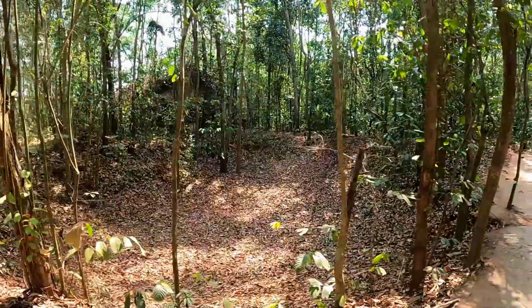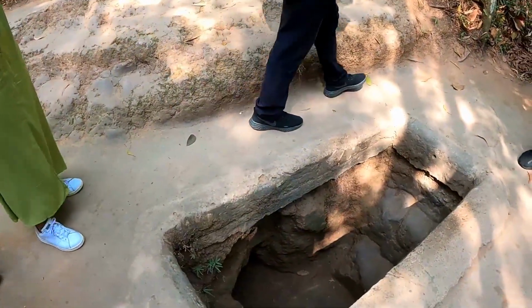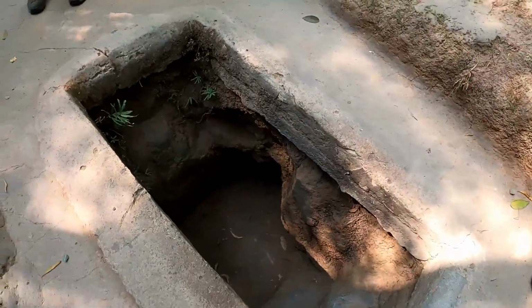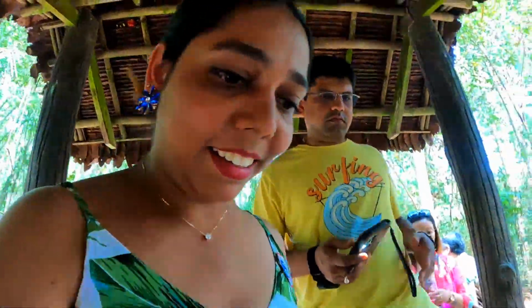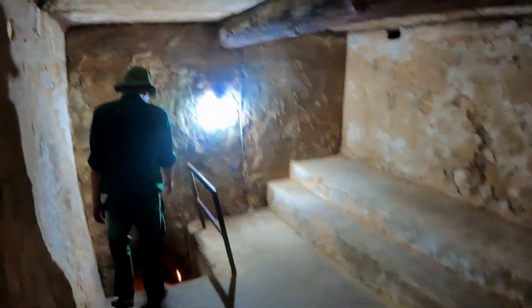This is one area where a bomb was dropped, and can you see the impact? Yeah. We have played around. So, this is a fighting trench. Yeah, fighting trenches that we use. Now we're gonna crawl inside the tunnel. The tunnel has now been enlarged for the tourist, whereas it was only half of the size originally, and now it is cemented too.